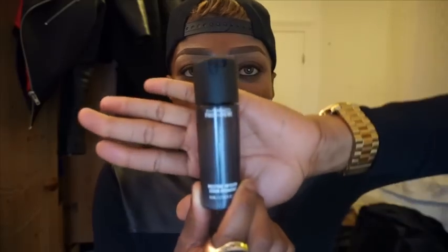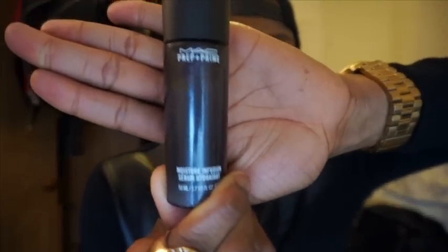Last but not least, I also bought the Moisture Infusion Serum by MAC. I've heard good things about this. I'm not really a massive serum user, but I've actually been using a lot of serums, and I got this one, and it's really good just after you apply the primer. It basically helps the skin prepare for foundation. I noticed my foundation's gotten much smoother, and it looks more radiant and dewy, which I like. I don't think it's essential that you have it, but I thought I'd just have it.